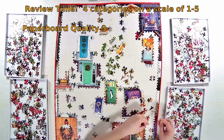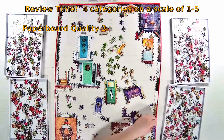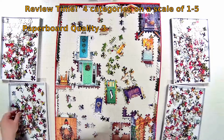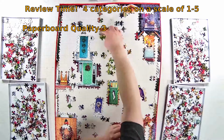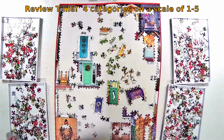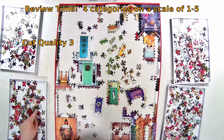It's frankly right where it should be. It's arguably a non-factor, which is what I'm really looking for. So I'm going to give it a 3, just like I do for the vast majority of puzzles produced by White Mountain Puzzles. The next category is the cut quality and design.